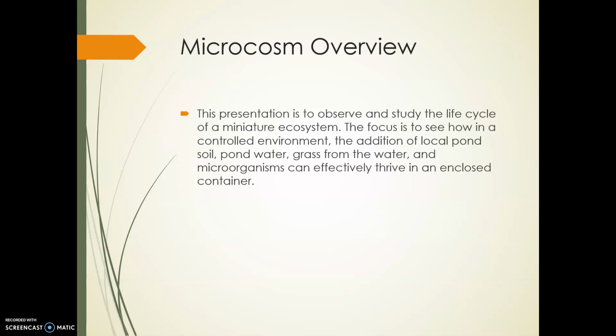For the overview, this presentation is to observe and study the life cycle of a miniature ecosystem. The focus is to see how, in a controlled environment, the addition of local pond soil, pond water, and grass from the water and microorganisms can effectively thrive in an enclosed container.